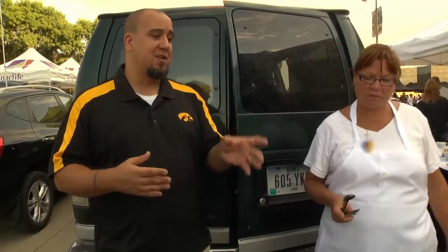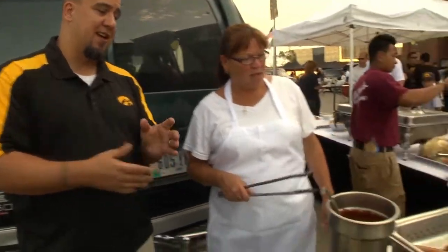Awesome. Now, I got to tell you, that brisket looks fabulous. Tell me a little bit about how you prepared this brisket. What brisket did you do to get that ready?